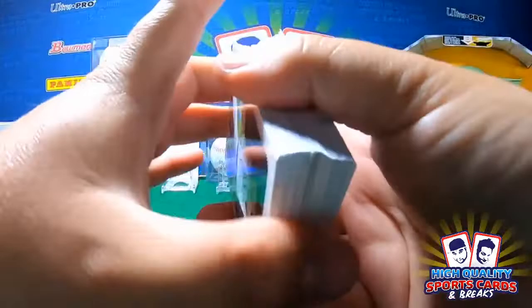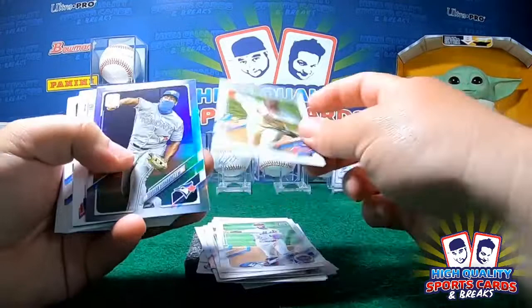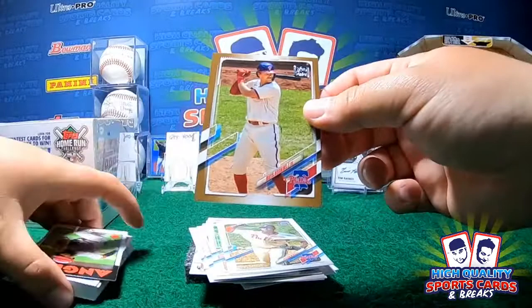Alright. Let's see what we got, my friend. Good luck. Last hit of the box. It's a memo coming here. And we got foil of Teoscar Hernandez out of 2021 Husky. And we got Major League Material, Brandon Lowe, Tampa Bay Rays. Congratulations to the Rays. Joe Fortu, my friend, you got the Rays. Congratulations on that one. Here we got Rays Husky on gold, out of 2021. Sweet, Joe Adell, 1986.